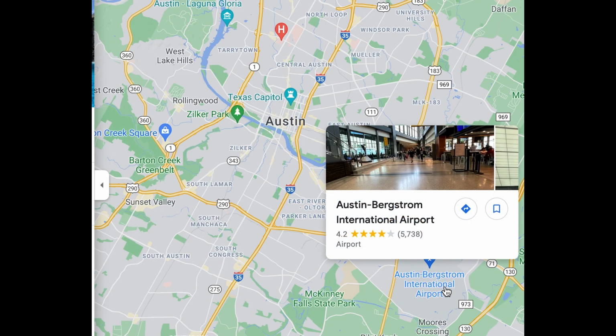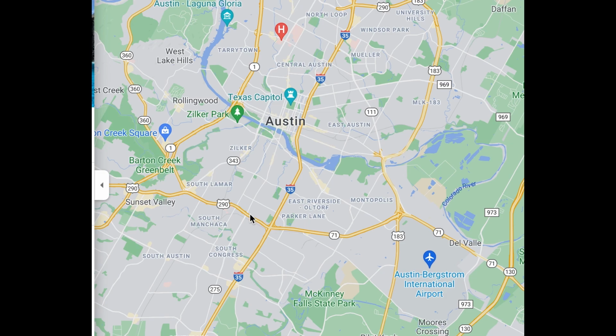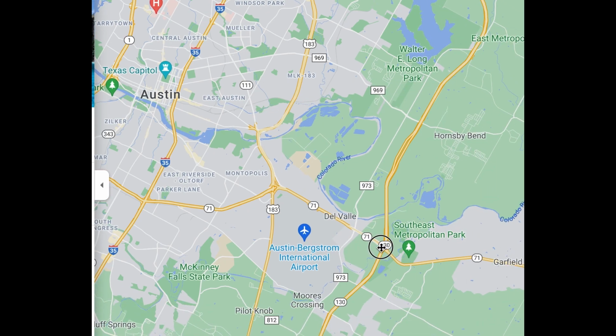Austin International Airport is over here. As you can see, you can get there from 35, take 71. This over here, 130. 130 runs from just north of Georgetown down probably into the Kyle area. It's a toll road, but it's way faster drive time.